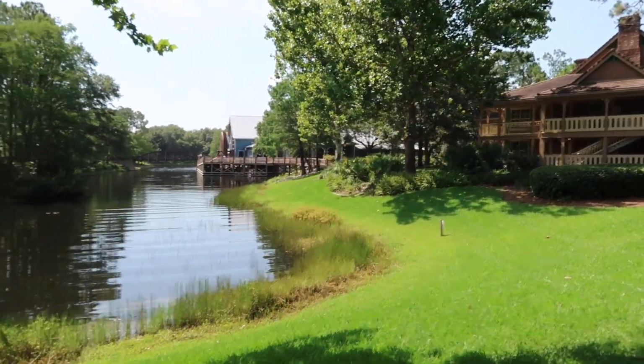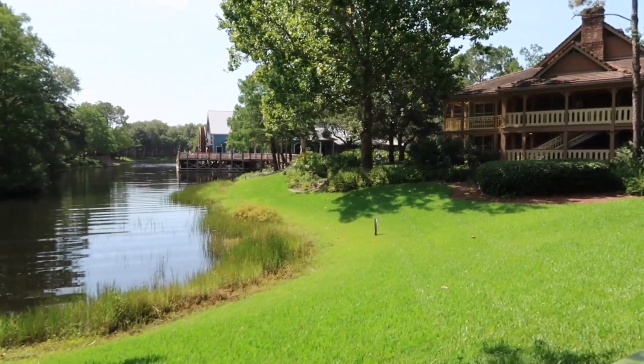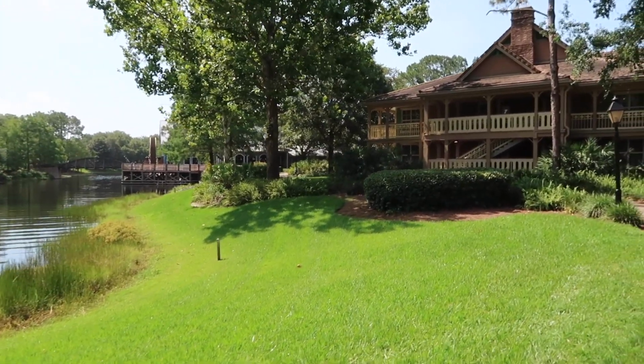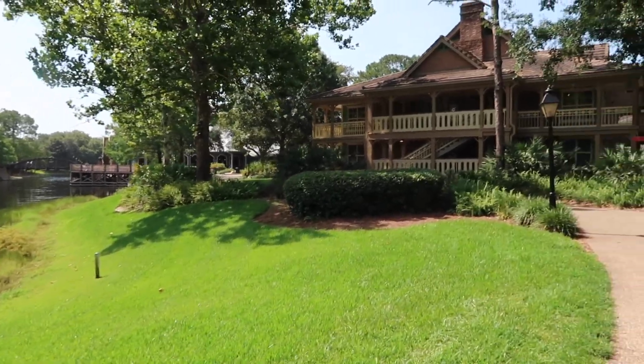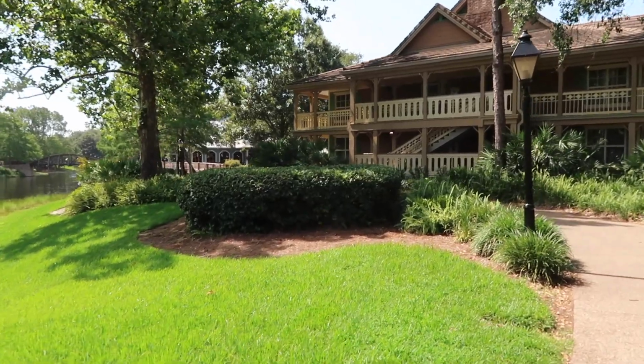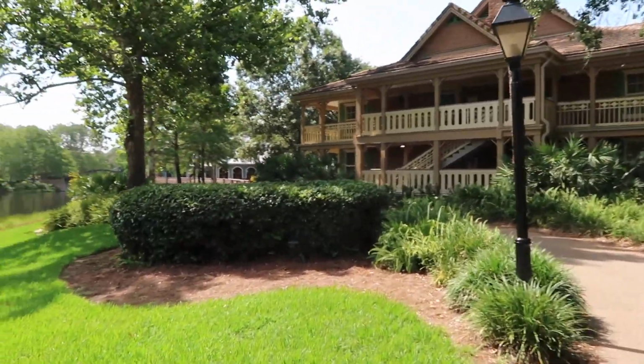But yeah, and I've stayed in both areas too. I don't remember any of them being this crazy amount of walk. Even today, I have a nice sweat going just because it is kind of warmer today. But nothing too bad, nothing I can't handle. There's a lot of shade too on these pathways, which is nice. But yeah, this is one of the closer sections.